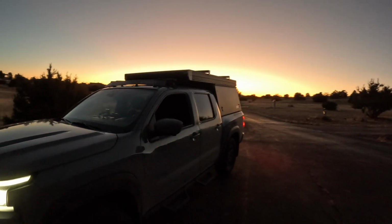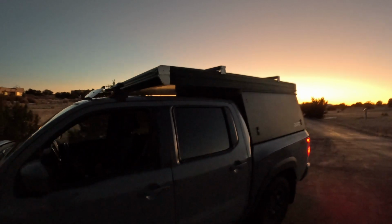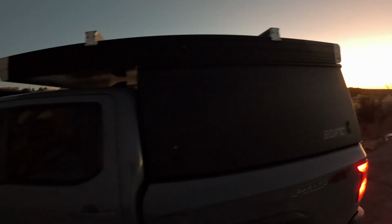All right, well, I didn't get much time to show you the camper or anything, but the sunset just looks really great out here. I'm really happy with that. I'd never actually seen one of these before, and it is really solid.